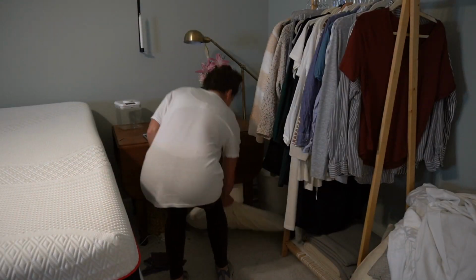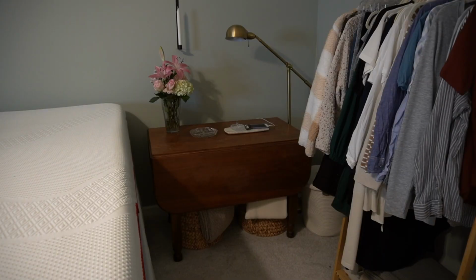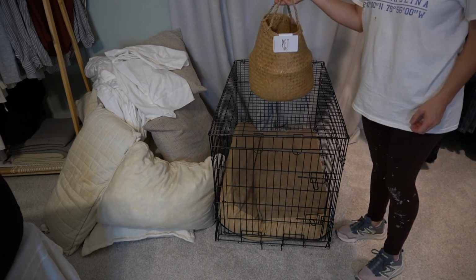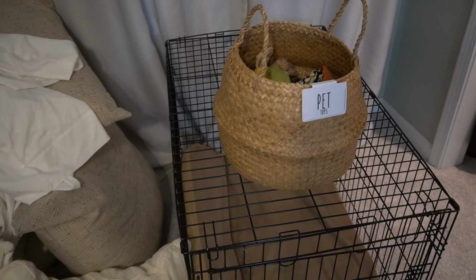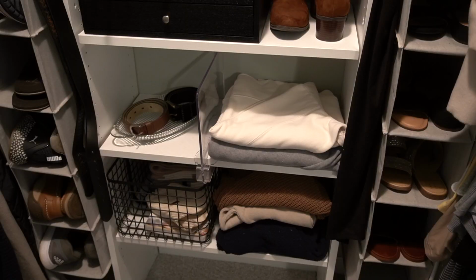But yes, now I am moving on to the master bedroom. So I'm just tidying up this space. I am kind of organizing my closet a bit, as you see here. And then once I'm done with this space, I'm going to deep clean the master bedroom, and that is it.